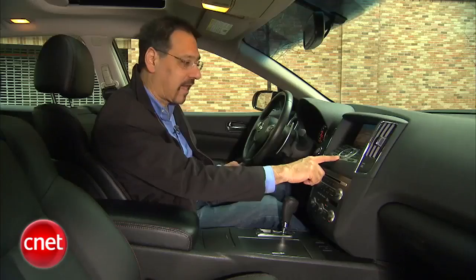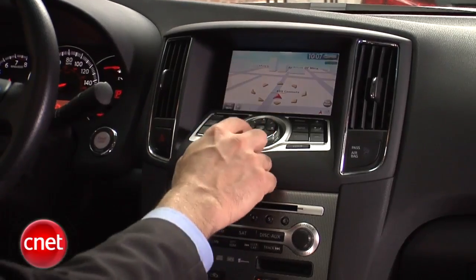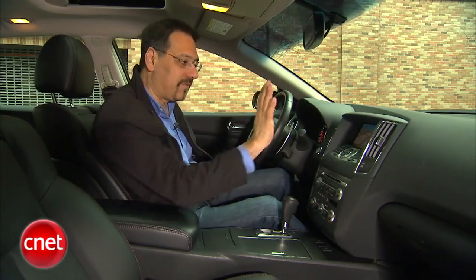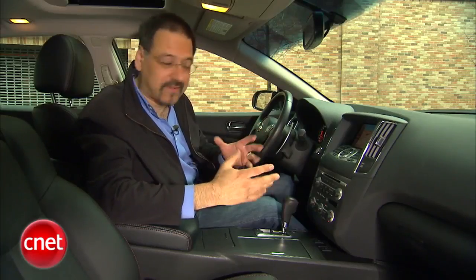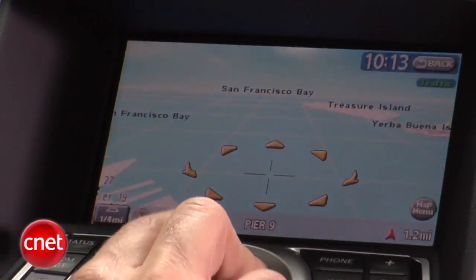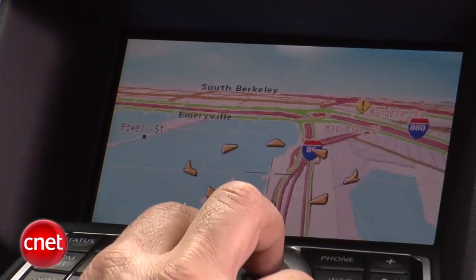You recognize that controller with a spin wheel, 4 compass buttons, additional pointers in the mid corners, and an enter button right in the center. And if that's not enough, you've also got voice command on this system. And if that's not enough, it's also a touch screen. As you can see, I'm in a 3D bird's eye view right now, which has always been kind of an Infiniti thing. You can move around through cities and get these fly-through building representations.